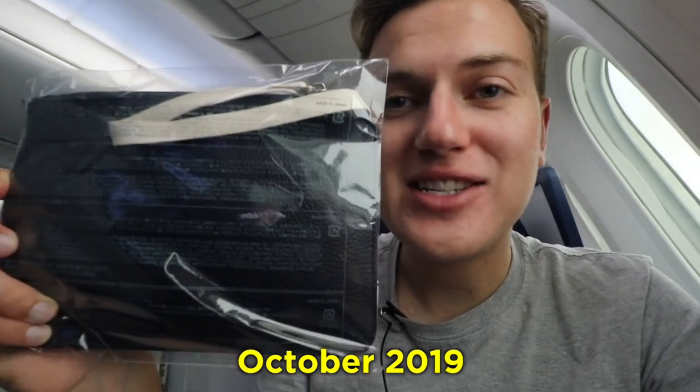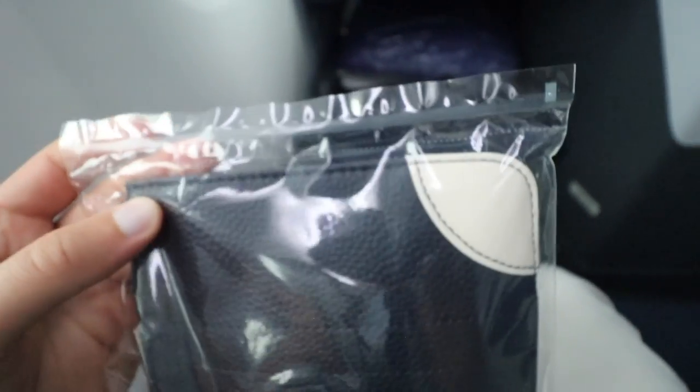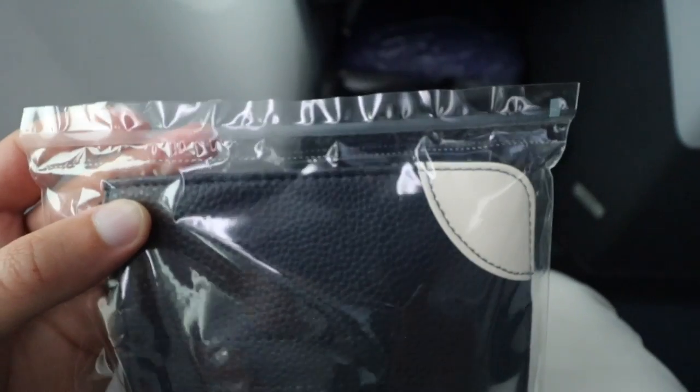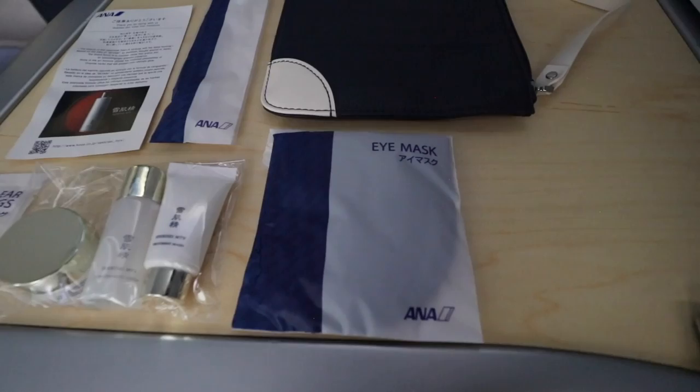There's this full description of what's inside on the plastic. Look, the plastic is perforated. It's these Japanese touches. Look at this. Here are the contents.